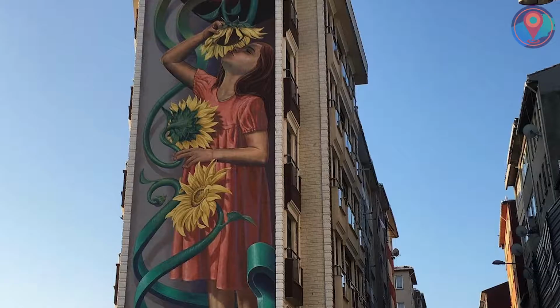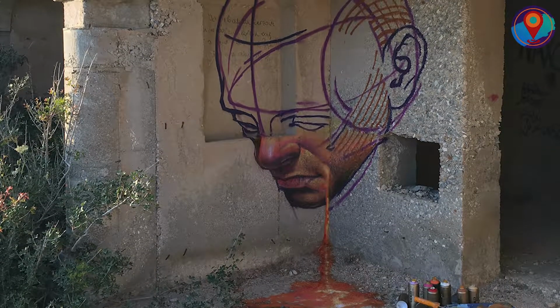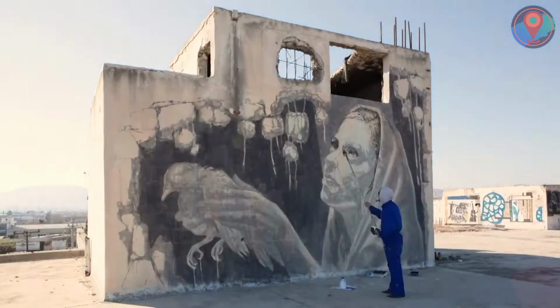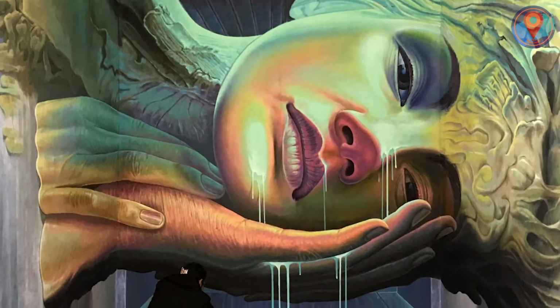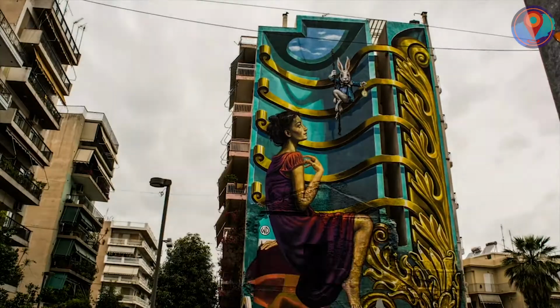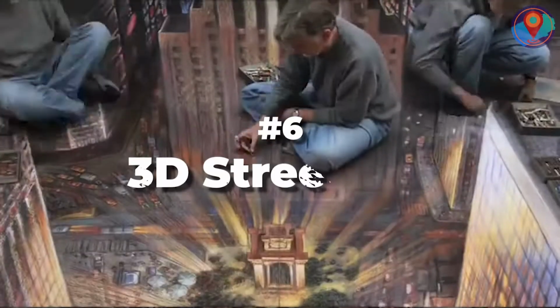Combining elements of realism and comic book style aesthetics, Wild Drawing's outdoor installations can be seen on condemned houses, large buildings, and abandoned walls all over Asia, Europe, and America. Some of his more notable, thought-provoking works include this mural called "Give Peace a Chance," "Life Cycle," and "Time Hole," all located in Greece.